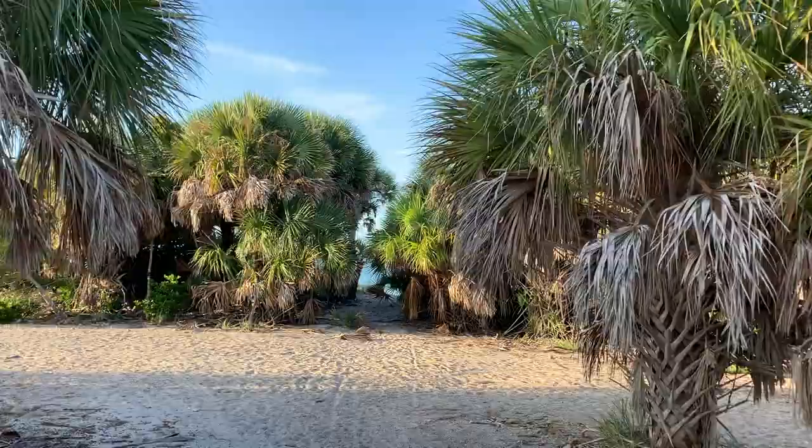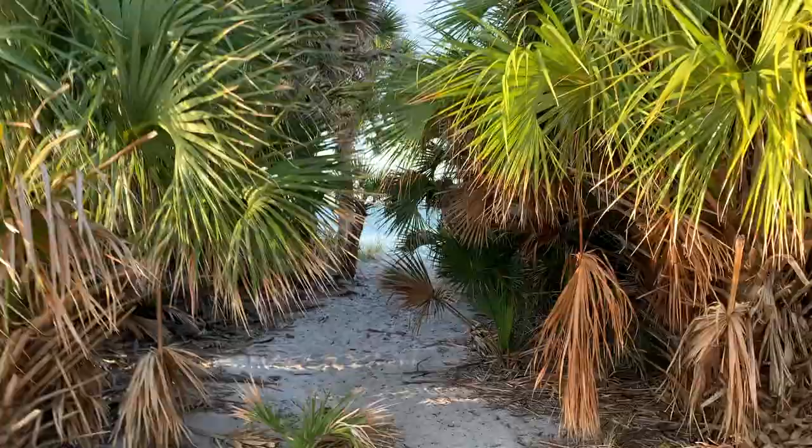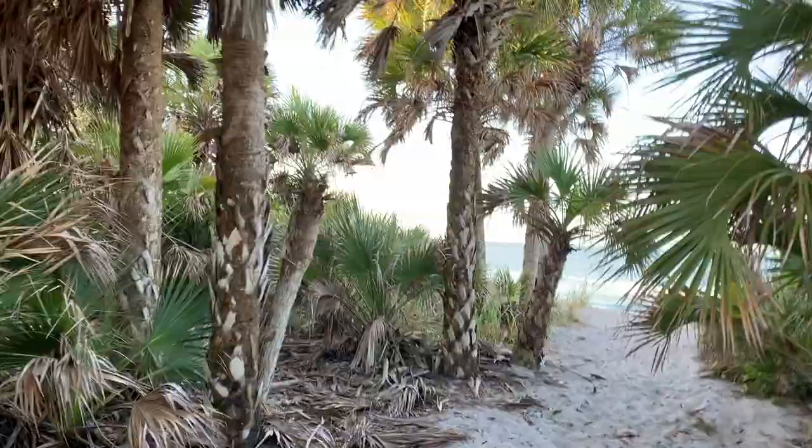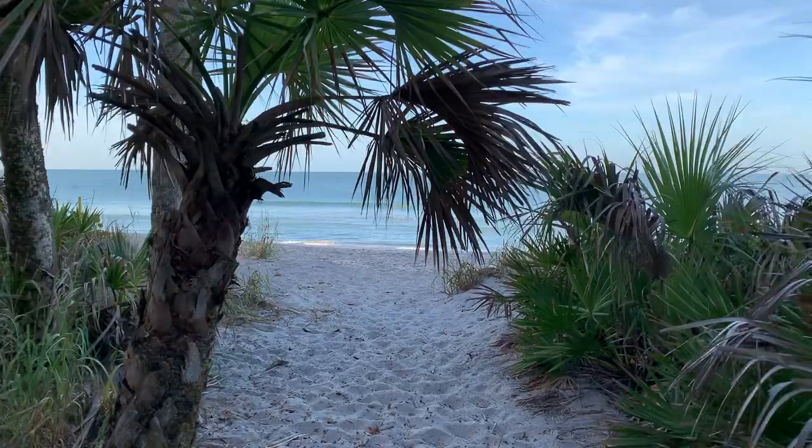So let's do this. Alright, here's the cut-through. These are really cool, and they're probably scattered every couple of hundred yards. I've seen them so far. Some are easier to get through, like this one. Some of them are a little bit more challenging, but this is a really easy one to get through. It's like I'm walking onto my own private beach. Love it.